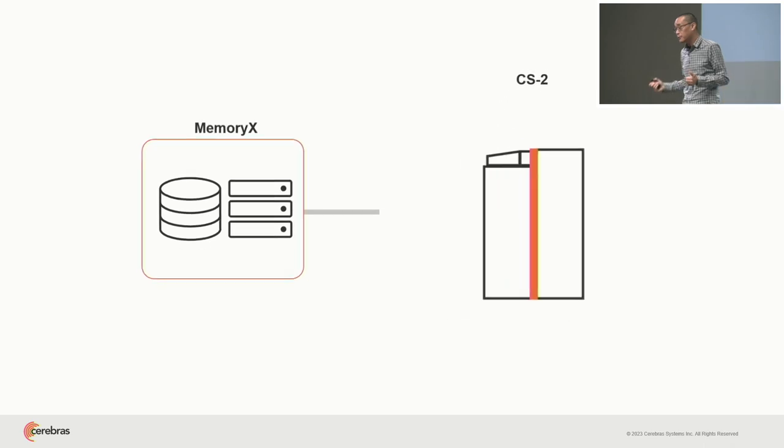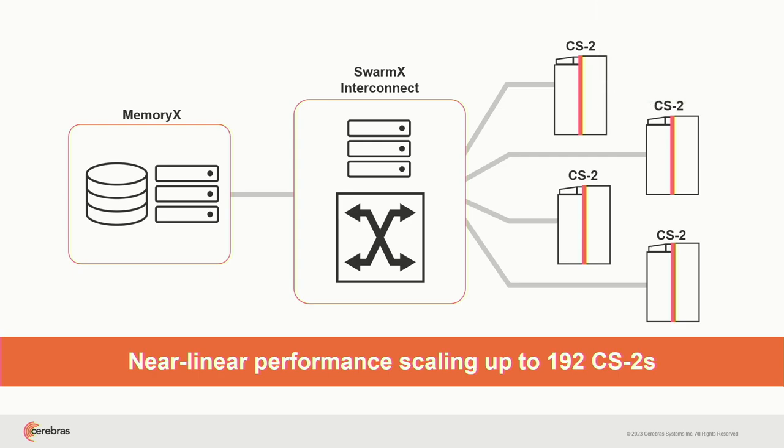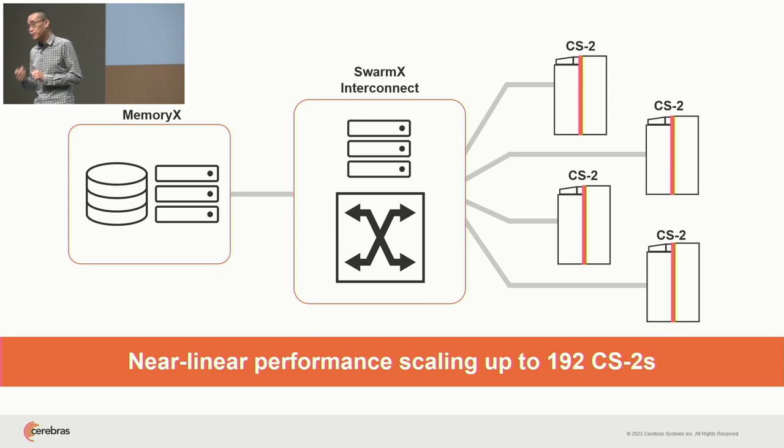Now we scale out. We add to that an interconnect that is designed specifically for data parallel only training. And as a result, we can get near linear performance scaling all the way to 192 CS-2s.